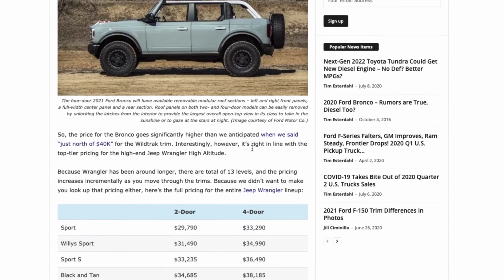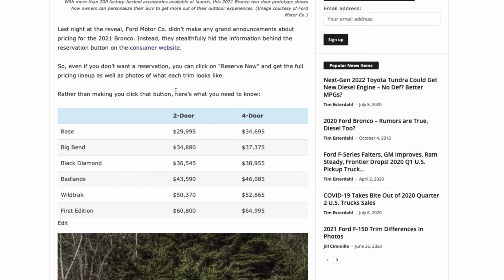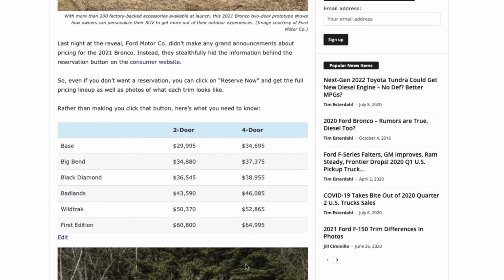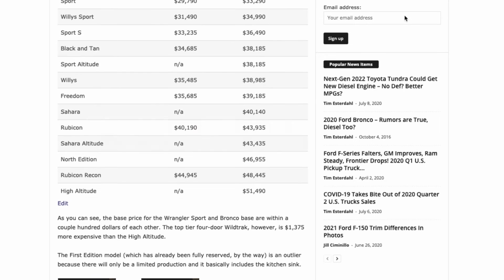As we come down to the Wrangler, we see two doors and four doors. We see the starting price is $29,790, and that's about the same. Now there are more trims of the Jeep Wrangler, so there are a few differences. And the top of the trim, the High Altitude that comes in only four door, is $51,490, and look at that top trim there, $52,865. So pretty competitively priced. But if you go to the middle of the pack, let's say Black Diamond is 36 to 38, and as we go down and look at 36 to 38 for the Willys and Freedom, the Rubicon is a little bit more than that, Sahara's a little bit more than that. So we're kind of right in the middle of the pack. They've done pretty similar pricing there as far as how competitive they are.